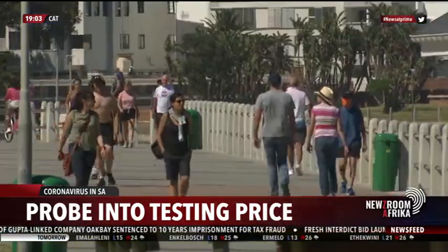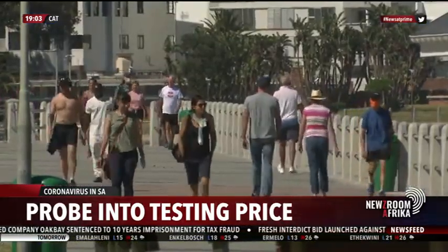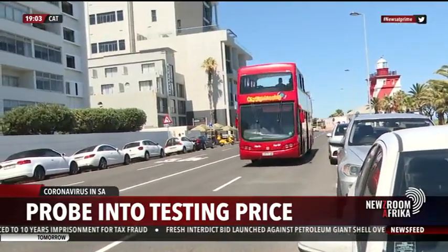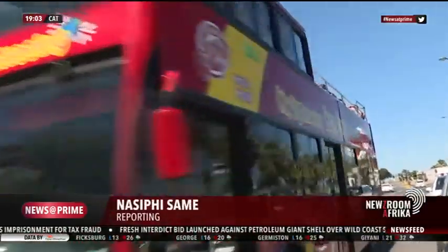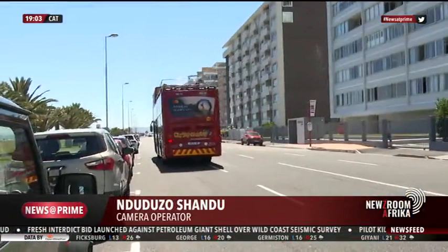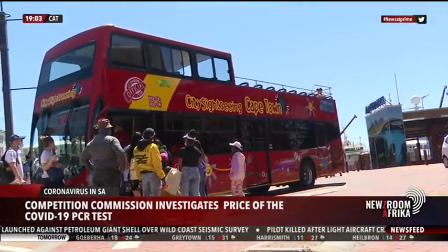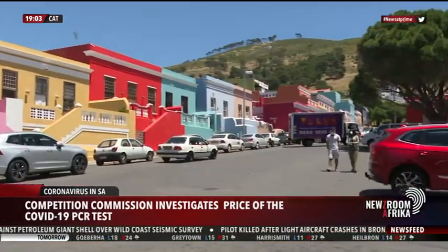As Omicron fuels COVID-19 infection rates across the globe, most countries require tourists to take a polymerase chain test, commonly known as a PCR test, to enter their borders, making travel even more expensive. Is this daylight robbery or simple supply and demand?